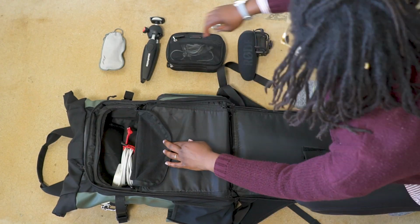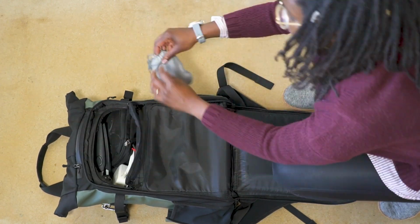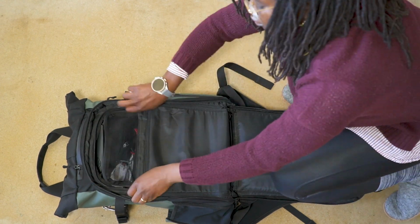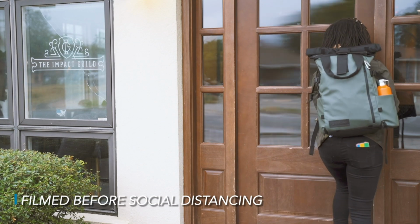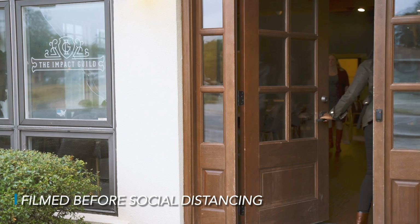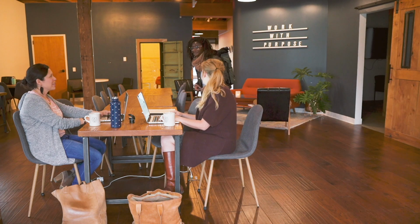And then the roll top is really nice because you can fit quite a bit of stuff in there without having to lug around this huge bag. So if you don't have that much stuff in there, it's gonna roll all the way down. And if you do have quite a bit, you can fit more than you would expect in there. The other thing about the Prvke 21 liter is that it's a really durable bag. You can tell it's made with a lot of durability, that it can roll with you. I've traveled a lot with my Wandrd 21 liter Prvke.